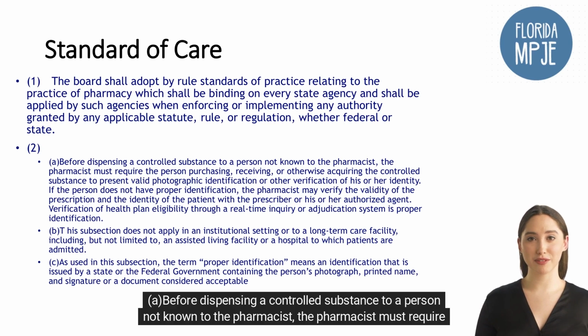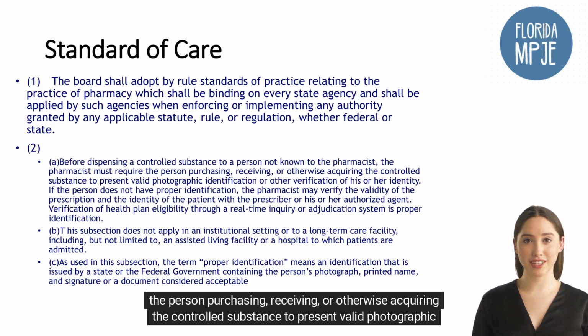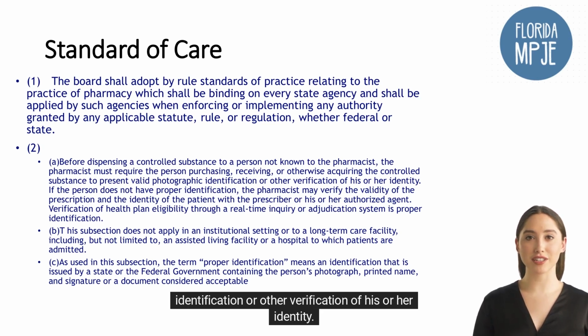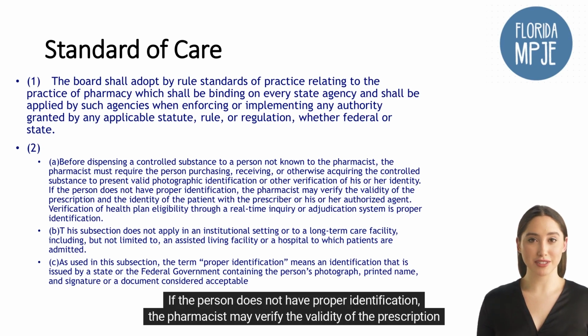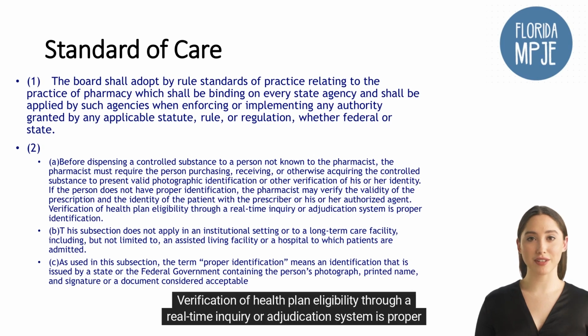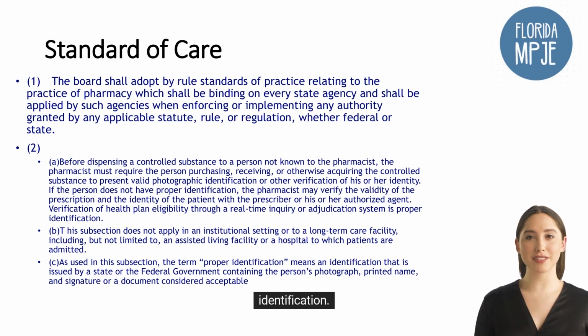2. A. Before dispensing a controlled substance to a person not known to the pharmacist, the pharmacist must require the person purchasing, receiving, or otherwise acquiring the controlled substance to present valid photographic identification or other verification of his or her identity. If the person does not have proper identification, the pharmacist may verify the validity of the prescription and the identity of the patient with the prescriber or his or her authorized agent. Verification of health plan eligibility through a real-time inquiry or adjudication system is proper identification.